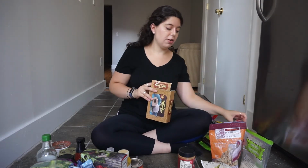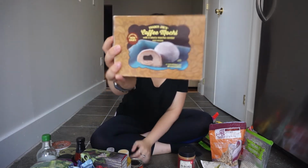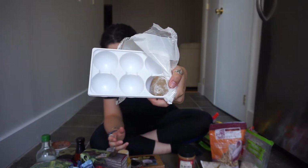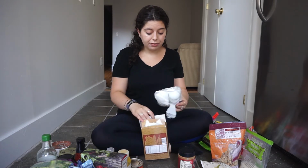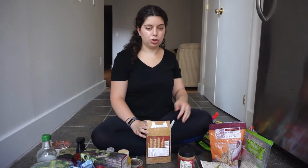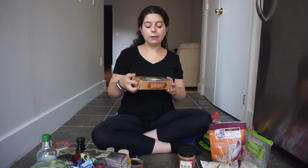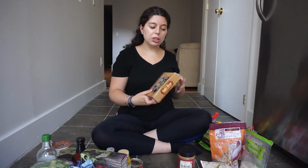And another kind of individual treat that I like to have are their coffee mochi. They come in these little individual containers, and a serving I'm pretty sure is 3 of them, but I don't often eat more than one, because if I want something like this, it's like the strawberries. I just want something small and something sweet. So they're really good for me to have around because they just kind of satisfy my sweet tooth.